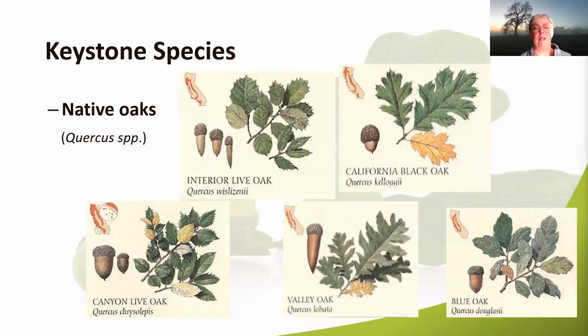Getting back to the keystone species in California, in our region in El Dorado County, I have all 5 of these oaks on my property alone, and they're ubiquitous throughout the county. The higher you go, California black oaks go to a higher elevation than these others. Valley oaks and blue oaks pretty much persist in the lower elevations. Canyon live oaks are somewhere in between, as well as the interior live oaks.